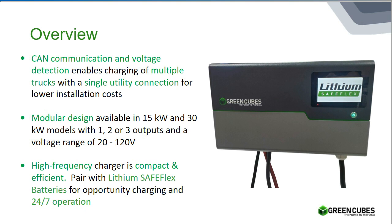The CAN communication, as an example, indicates when charging should start or stop, and this is really dictated by the battery. So the battery itself will indicate when it needs more power or less power. Secondly, the CAN communication allows the charging to start or stop without any intervention by the operator at the end of the day. This solution that we offer actually has 3 outputs. That means it can charge 3 pieces of equipment concurrently. And the nice thing about that is you can have a single drop for electrical service and be able to accommodate charging 3 pieces of equipment simultaneously.